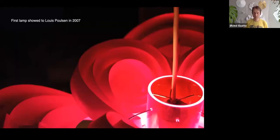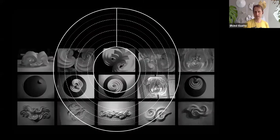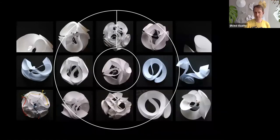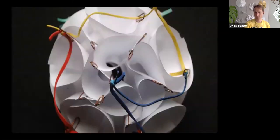The first lamp I showed to Louis Poulsen was this quite conceptual work. I had just finished school and they invited me in. I told them I had another lamp, which I didn't, but I got my meeting. Prior to the meeting, I just started with brainstorming. I had a piece of paper made into circles, and I was folding it. What you see on the screen are all these different ways to shape this paper. And here you see another module and what you get out of bending it.